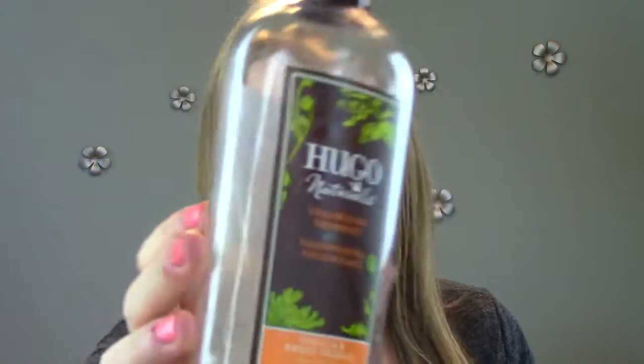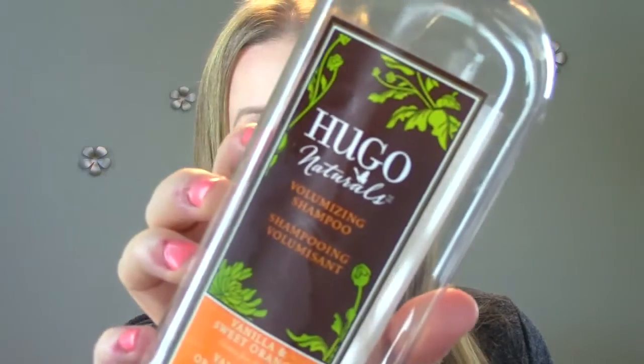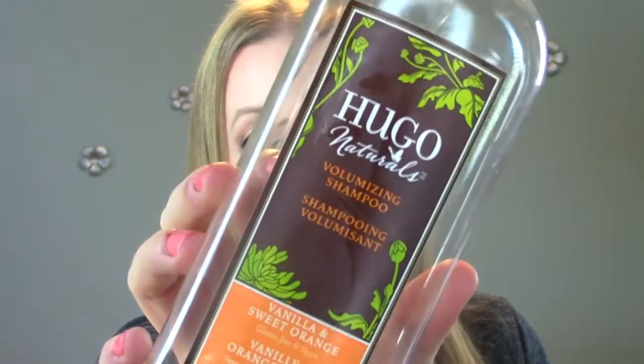I think most of the hair care is on top, but makeup is down below. So the first thing is from Hugo Naturals. This is the volumizing shampoo in vanilla and sweet orange. I got this off Vitacost. I buy a lot of natural products off Vitacost. I will link them down below. They have the best deals on all sorts of things, not just shampoo.